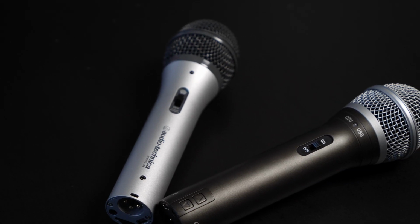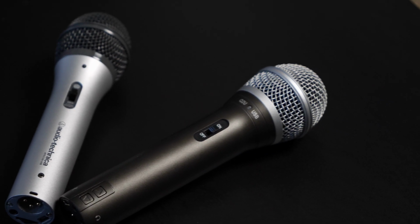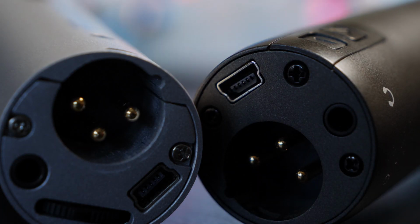Now, the microphones I recommend are the Samson Q2U or the Audio-Technica ATR2100. These are both phenomenal dynamic microphones for voice. They're great for voiceovers, they're great for Let's Plays, they're just overall amazing microphones for the price. I'm using the Q2U right now, and you can hear how good it sounds. And what's great about these microphones is they can work either connected via USB or XLR.